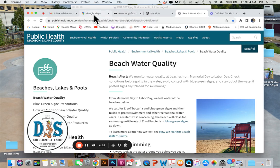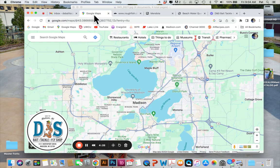Anyway, as far as the report goes, generally around the chain, fish continue to settle into their summer patterns. The problem is the weeds are also stepping their game up, so shore fishing can be difficult in spots. But that being said, the fishing around town has been good.